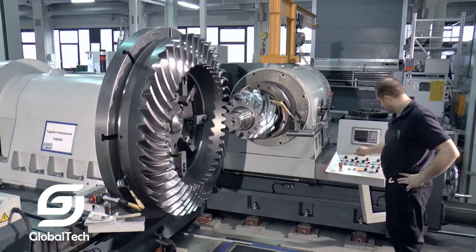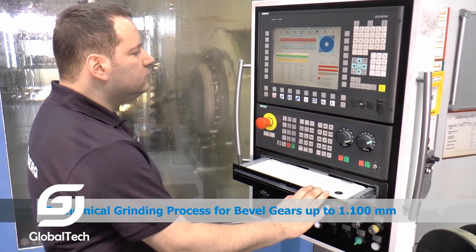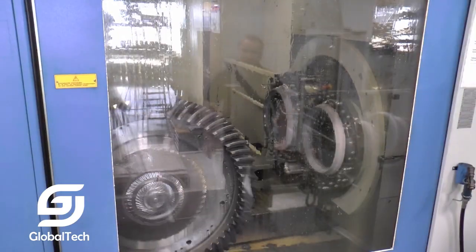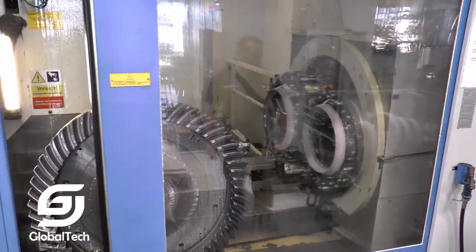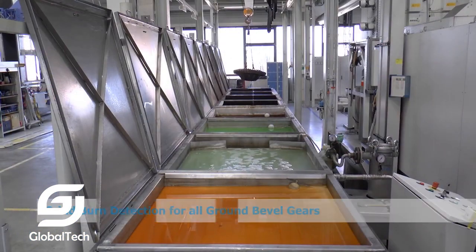Gears undergo processes such as hardening, carburizing, or nitriding to increase durability and load-bearing capacity. After heat treatment, gears are precisely ground by specialized machines to achieve standard tooth profiles and smooth surfaces.